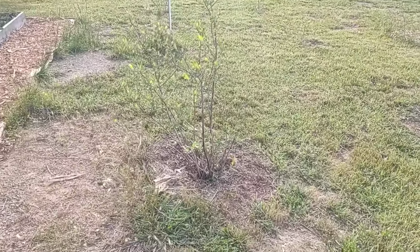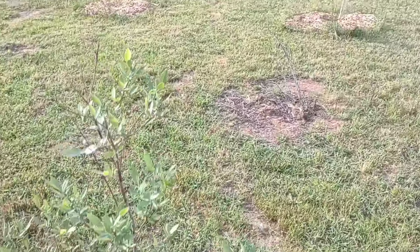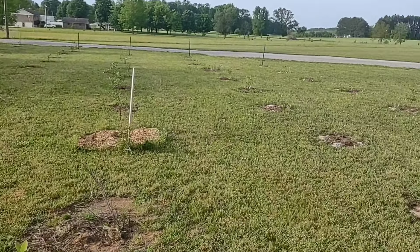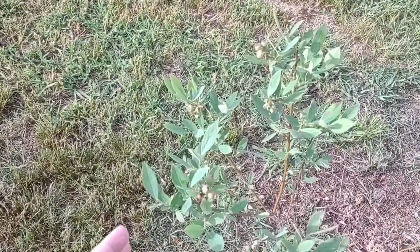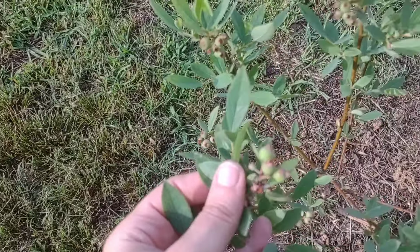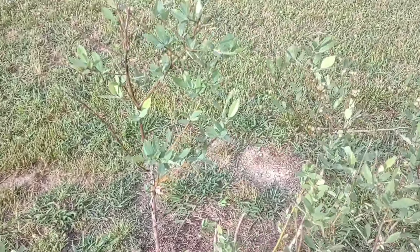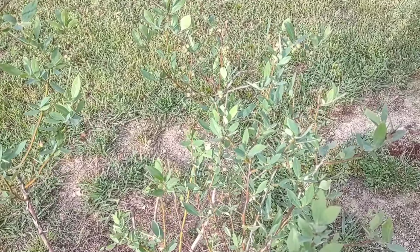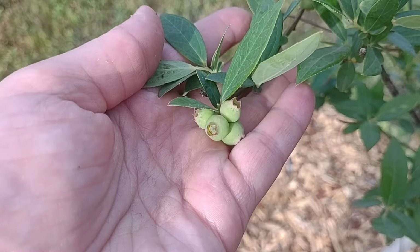This is a pink lemonade blueberry, and I have like a whole row of those, so I think that's going to be really pretty to have the several rows of blue, and then I have a row of pink right here in the middle. So this is what they look like. They're still pretty green right now, but they will turn pink, and they do have a little bit of a lemony sour flavor. They're really, really good. So these are the pink lemonade ones.